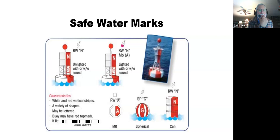So down at the bottom are a couple of other, three other ones that are less common around here. These marks, wouldn't you assume, mean deep water, safe water? Yes, these are called safe water marks. A lot of times you'll see these half a mile or a mile outside of a channel.